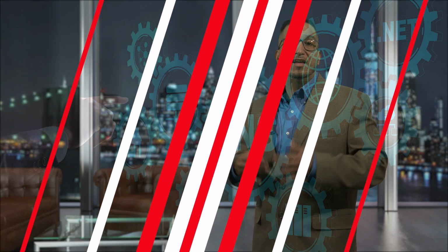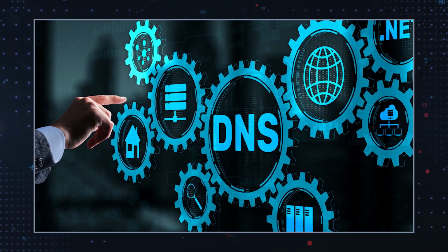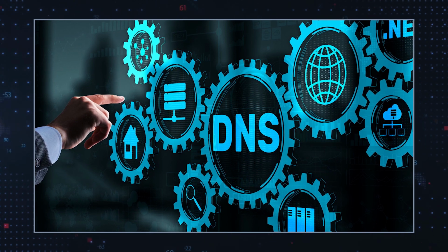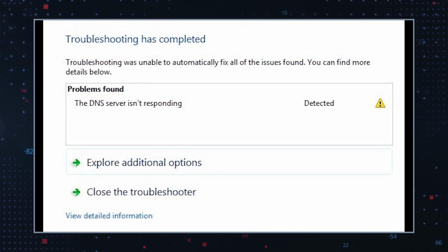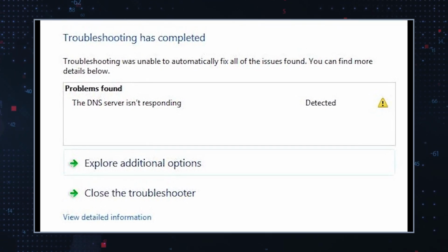Check DNS settings. In some cases, browser hijackers may modify your DNS settings to control your internet traffic. Verify that your DNS settings are configured correctly or consider resetting them to default.